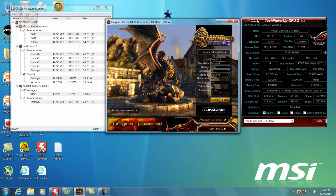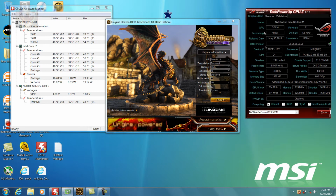Today I'm going to be doing benchmarks on both of them, both at stock settings and overclocked. In the previous videos, I did mention that the Asus had more VRAM, 3 GB, while the MSI only had 1.5, but the fact is they're pretty much the same. The Asus had more VRAM, but it lacks a little bit of GPU clock, so it's got 775 instead of 814, so it lacks in that.